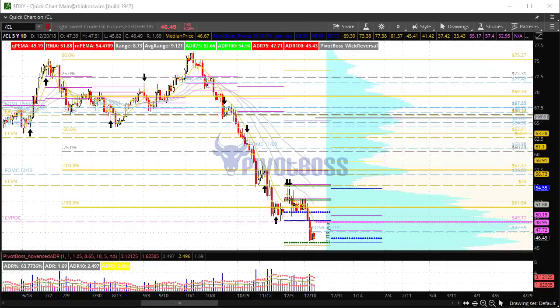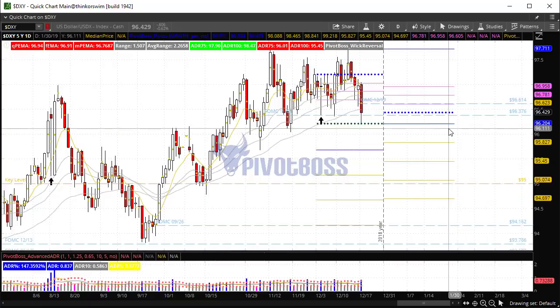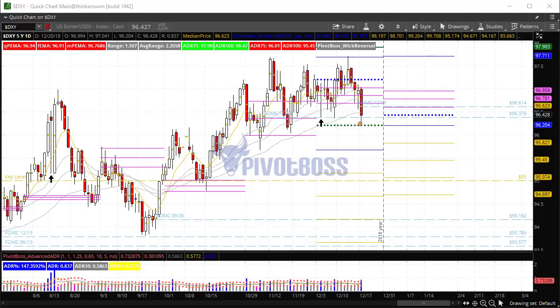If we take a look at the dollar index right here, it's the US dollar, finally seen a little bit of pullback, which is easing up a little bit for the broader market, the equities. Anytime you see this type of pullback here, it provides an opportunity for equities to rise. We are at a cycle low.